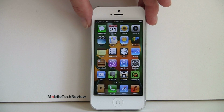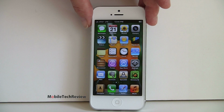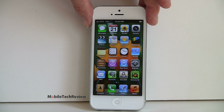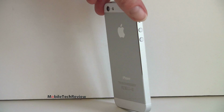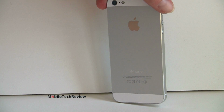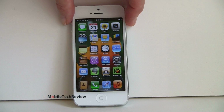With contract, you're looking at $199 for the 16 gig, $299 for the 32 gig, and $399 for the 64 gig model. Off-contract prices start at $649 and go up from there, so you're looking at an expensive phone if you're going to do this completely off-contract. Definitely a good-looking phone, typical of Apple. Not a huge change from the 4 and 4S, but boy, still an attractive piece of equipment.